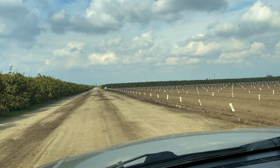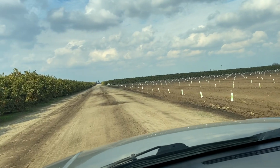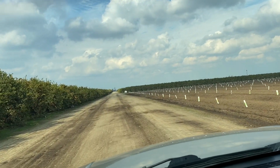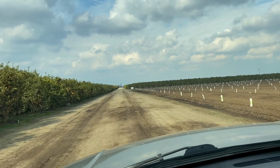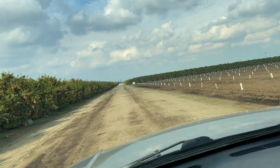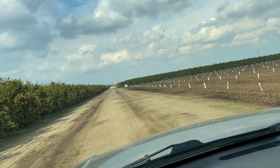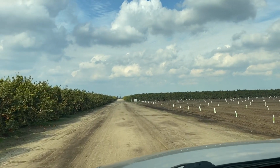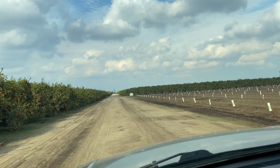So on the right, it's the young almond tree. On the left, and on the north, some green to orange. And another word they call citrus. Citrus, they include orange, lemons, lime, grapefruit, all those we call citrus family. Okay?